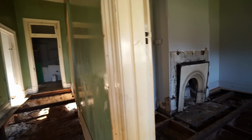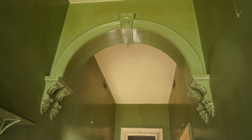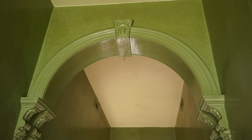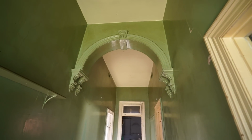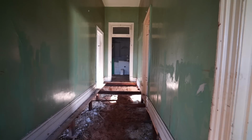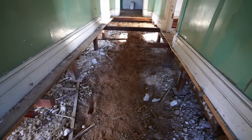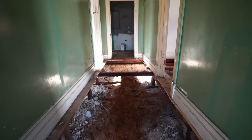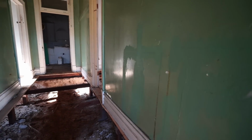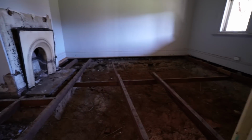But yeah, this is a completely corrugated iron build with plaster and lathe wallings, guys, and you'll see that in a sec. Salvage is well and truly on the way. Well, they've got the floorboards and they've cleared out the kitchen cabinets. But let's take a look, guys.